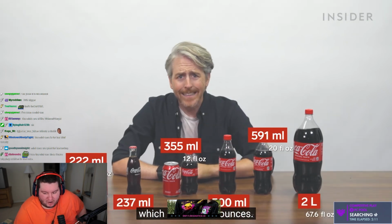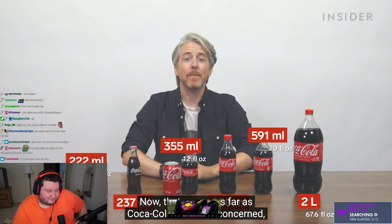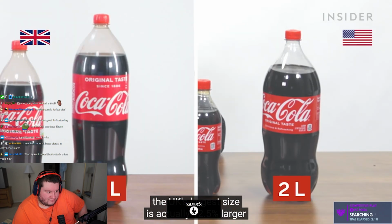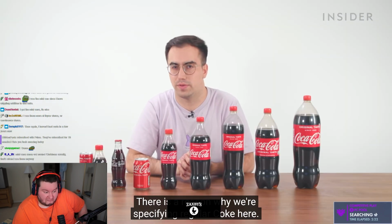So they have a bigger bottle than us. 67.6 ounces. Now that means, as far as Coca-Cola Classic is concerned, the UK's largest size is actually 12.5% larger than that in the US. There is a reason why we're specifying regular Coke here.